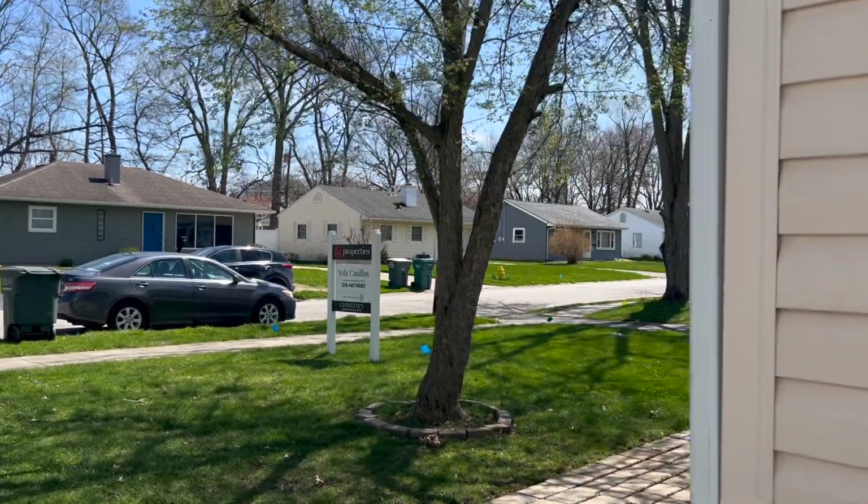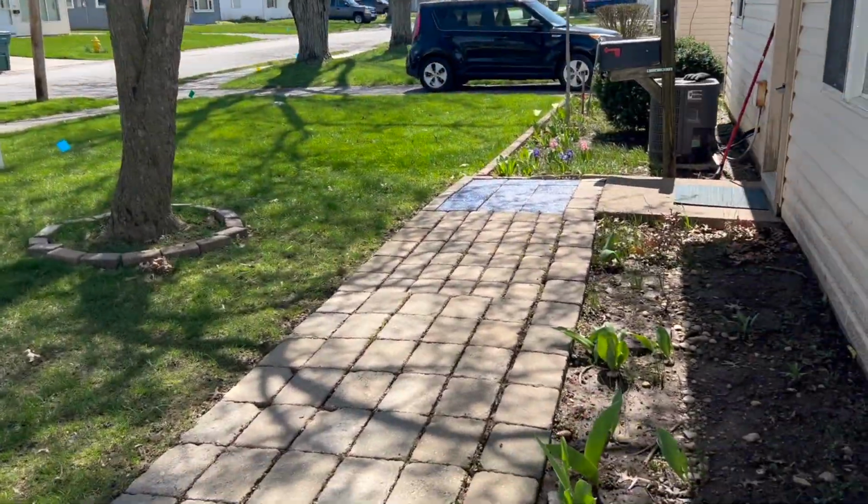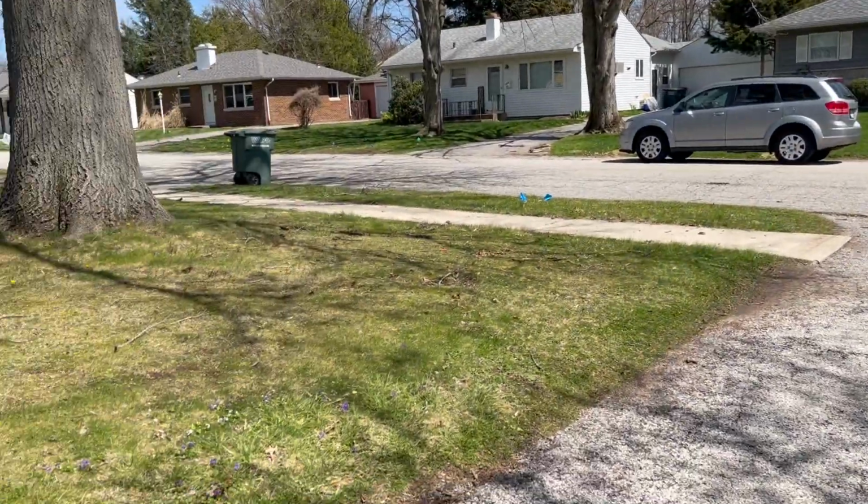I really liked the area and location, but ultimately it just didn't make sense to invest in this one out of the other ones that we saw, and they were actually less than this house. So I will just call it the meh house.